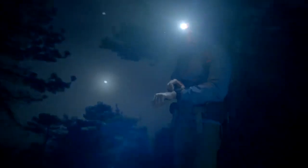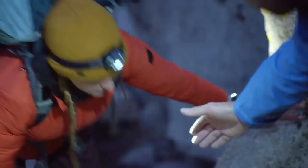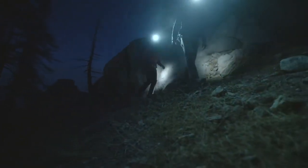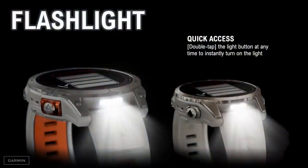A simple double tap of the light button and boom, let there be light. We intentionally designed the light pattern to provide a broad and even light dispersion so that it illuminates as much of the area around you as possible and has a really nice soft feel on the eyes. Another thing people love about the flashlight is its location. It's seamlessly integrated into the upper wall of the case, which blends tastefully into the overall design of the watch.